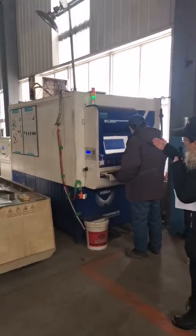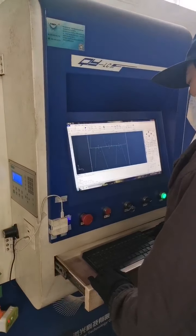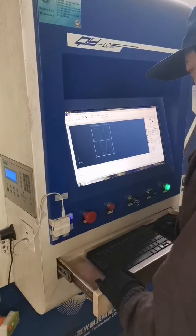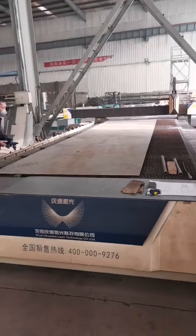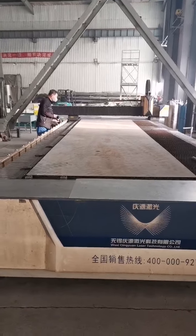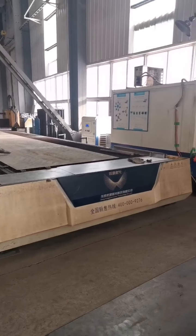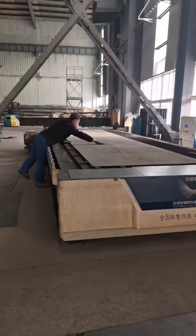You just need to enter the pattern and the size into this console. After you enter the different shape, drawing and size here, this machine can cut the sheet into the shape and size you need. This machine can deal with stainless steel plate with a maximum width of 4 meters, a length of up to 6 meters, and a thickness of about 16 millimeters.